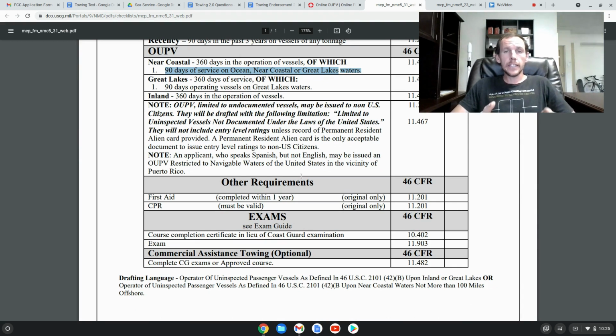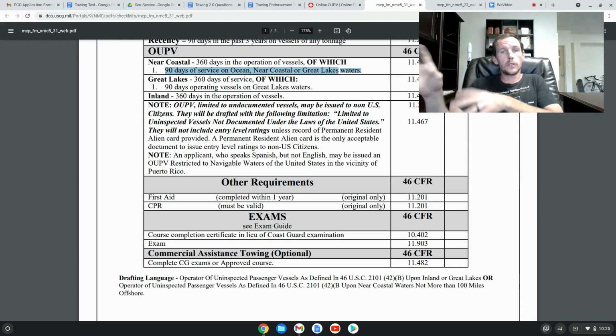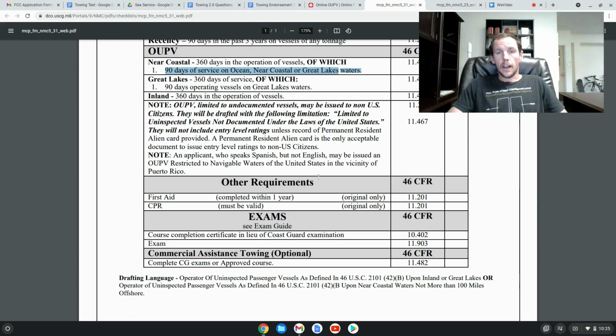And the sailing endorsement does not apply to this OUPV because you can take up to six passengers sailing with an OUPV. It matters when you get up to master's licenses because it's unlimited passengers, just depends on the vessel. So if you're taking more than six passengers sailing, you'll need a sailing endorsement if you're going towards that.